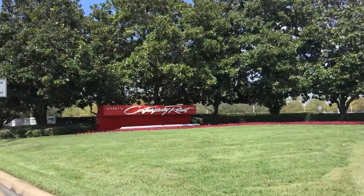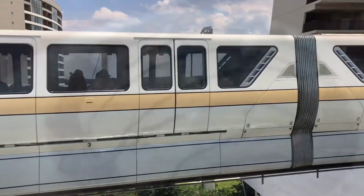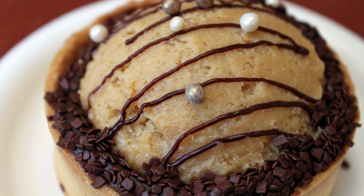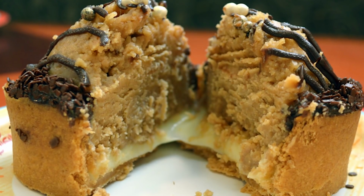Kids love this place too because the monorail, of course, is running right overhead. So every time the monorail comes through the Contemporary, your kids will be able to see it. Don't forget that my favorite pastry here, though, is of course that peanut butter pie. It is amazing. It's a little one-person pastry, but it's super, super rich, so you may still want to share it.